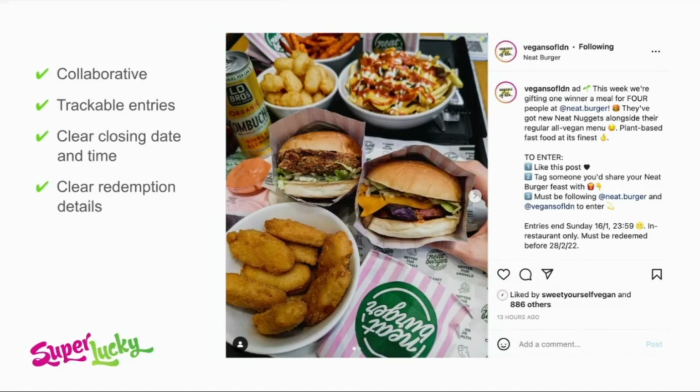Yeah, absolutely. So again, this is another collaboration, which I think is nice. I think Vegans of London is a blog. So Neat Burger have actually approached them and said, can we do a giveaway together with you? And it's great because it'll end up on both their feeds. The Neat Burger followers will enter and the Vegans of London blog readers will enter as well. So you get double the entries, the crossover of their audience.